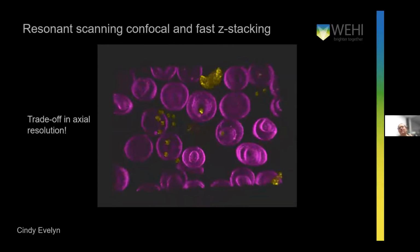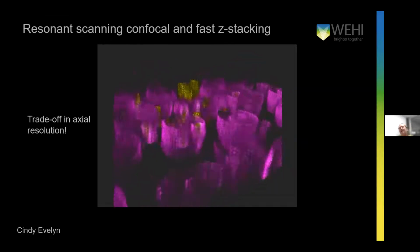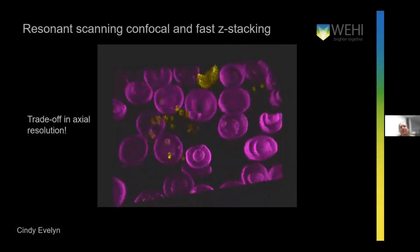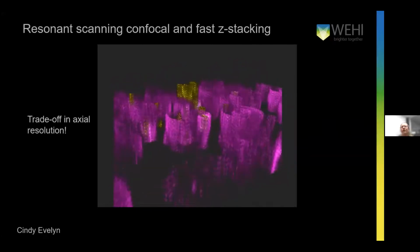And then as soon as it turns on its side and you look at the cells in the axial direction, they kind of look like, as Niall always describes them, cinnamon scrolls. But you can see that the resolution is not very good. So we really wanted something that would give us much better spatial and temporal resolution.